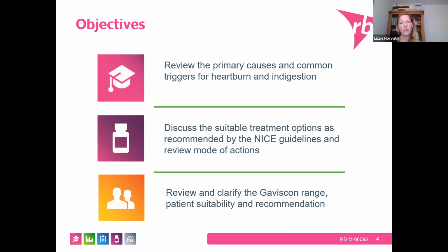What are we going to cover today? As I mentioned, upper GI conditions. What are the primary causes? What could be the common triggers for heartburn and indigestion? We will go through the treatment options in line with NICE guidelines, and I will also cover how the recommended products work, what the modes of action are.